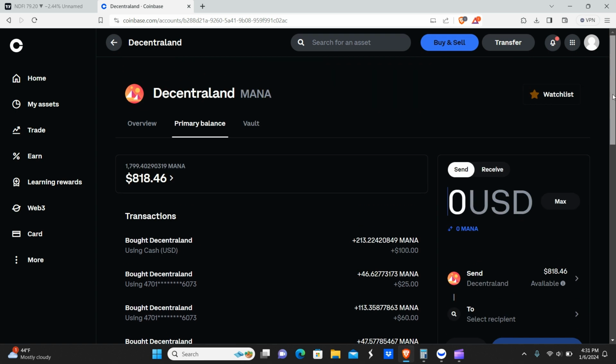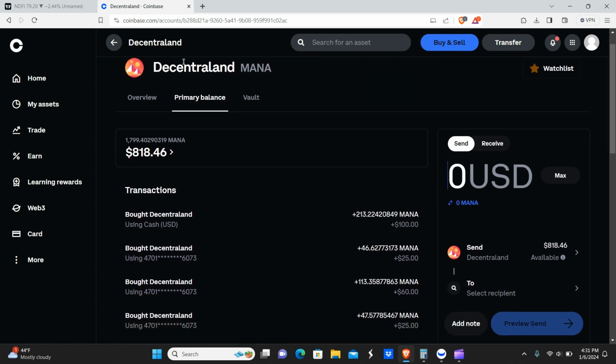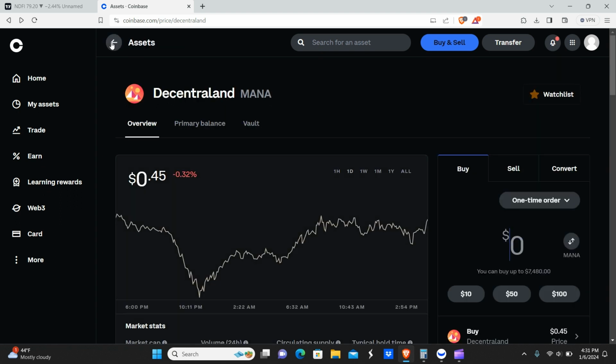Just so y'all know, Mana's all-time high is roughly around $6. So that's a pretty nice upside from here. It's about a 12x. Mana's both a gaming and also a metaverse play, so it could potentially go up to like $10 on the next bull run. If that happens, you're talking about a 20x from current prices.